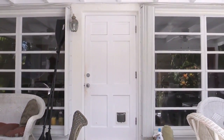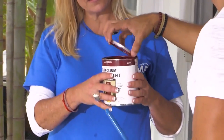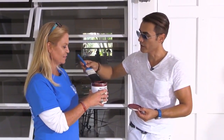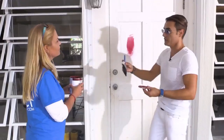Now, you were saying that in Bali, the color red has a lot of significance? Yes, it actually signifies prosperity. Okay, and I love that. And this is the same color that you have on your front door, correct? Correct. So I thought, why not tie the color from your front door here on the back? I think it'll be a beautiful feature in the space as well.